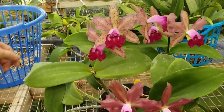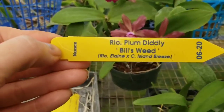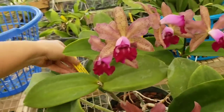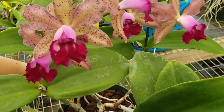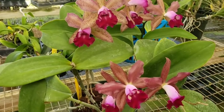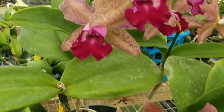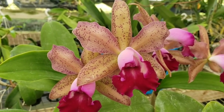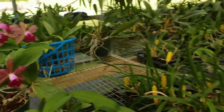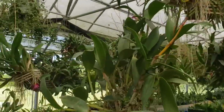It doesn't even look like an orchid. It looks like some forget-me-not. They're so perfect. It's Bill's weed, of course. Hello, Bill. That is gorgeous. And you can see the difference, newer flowers versus older flowers. Beautiful. But there's way more to see, so let's go and see.